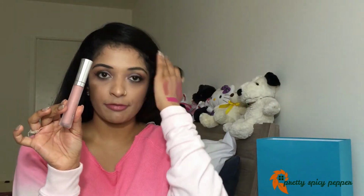I love their formula. I feel they have one of the best formulas. I do own a few other shades from the same brand, and I absolutely love the formula of everything. It's so good, so creamy, literally glides on your skin and looks really pretty. They have some really, really, really pretty shades. And that is what I think makes me want to buy a gloss.